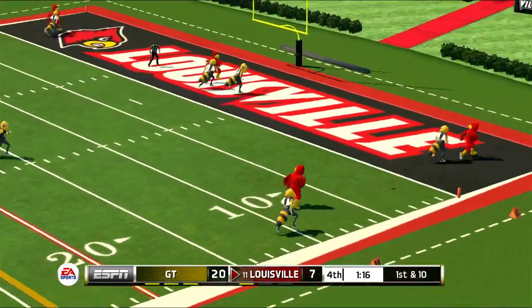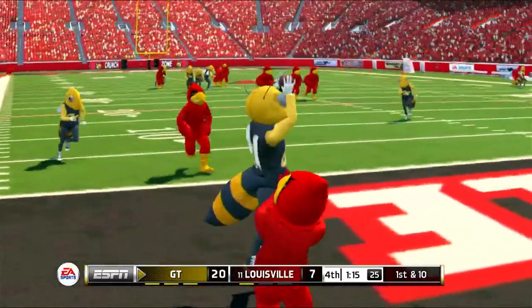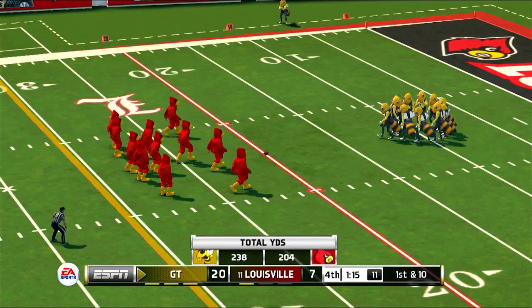Deep pass to the end zone. Oh, what an interception. I think you can start up the bus, Herbie. This one's over with that interception. It's first and 10. Ball on the 20.